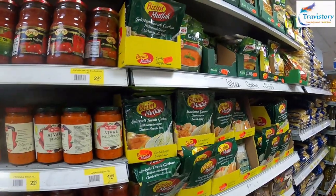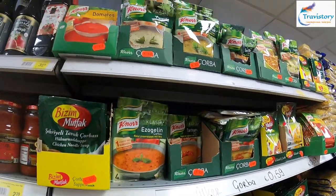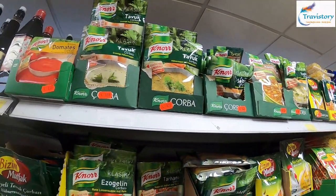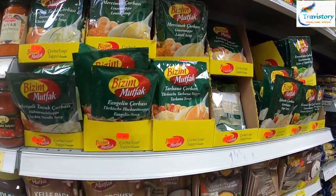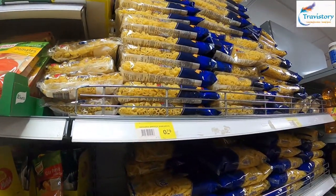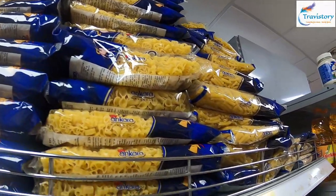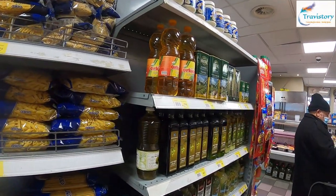You have the soup section also, which is quite common over here. So you can see here different varieties of soups. So the North soup, which is usually found in most of the grocery items, can also be found here. You have the different varieties of the pasta over here also, you can see. Pasta, macaroni. And then you have the oil section over here.